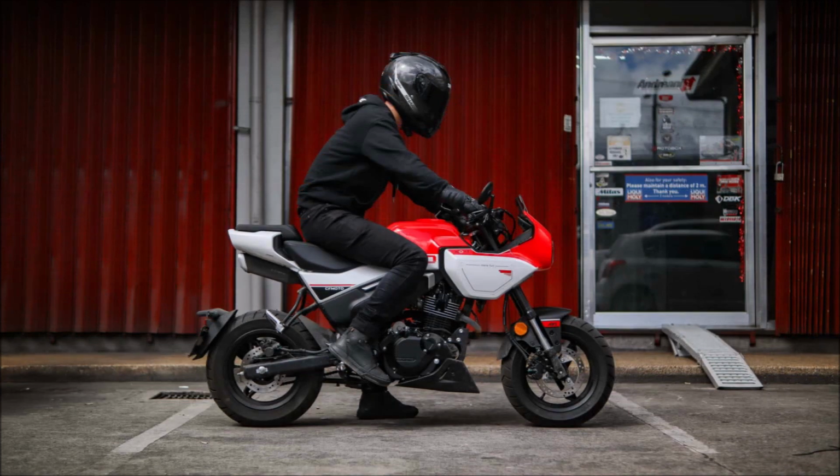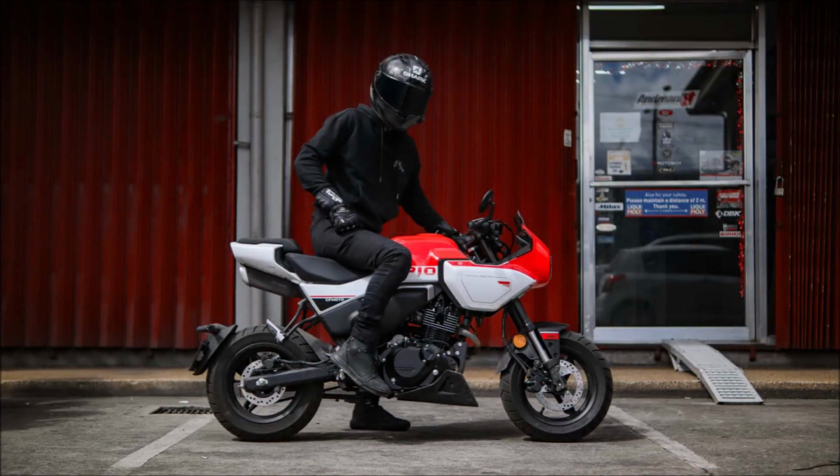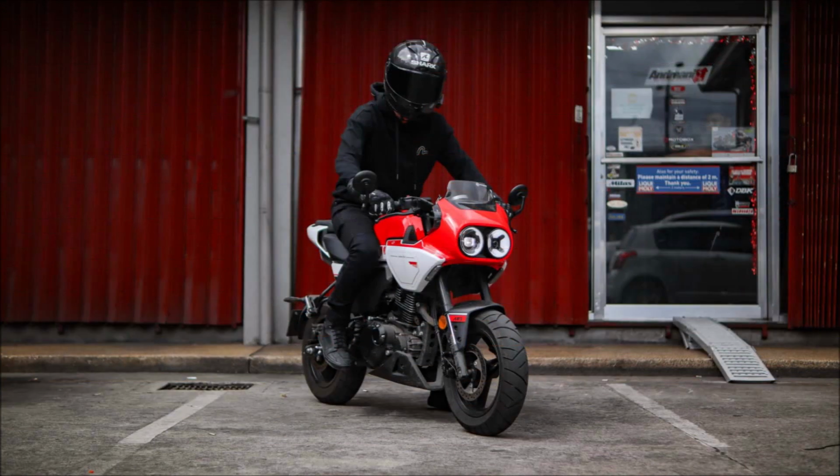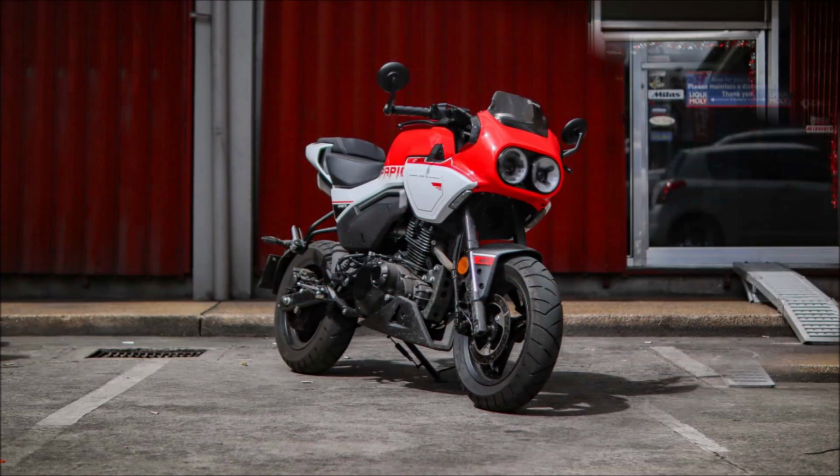lineup's all new models. The CFMoto Papio SS is without a doubt one of our favorite bikes that we have evaluated this year, and not because of its amazing performance or because it was an absolute joy to ride around corners. Rather, it was just so much fun. I regretfully gave this motorcycle back after roughly a week of ownership.